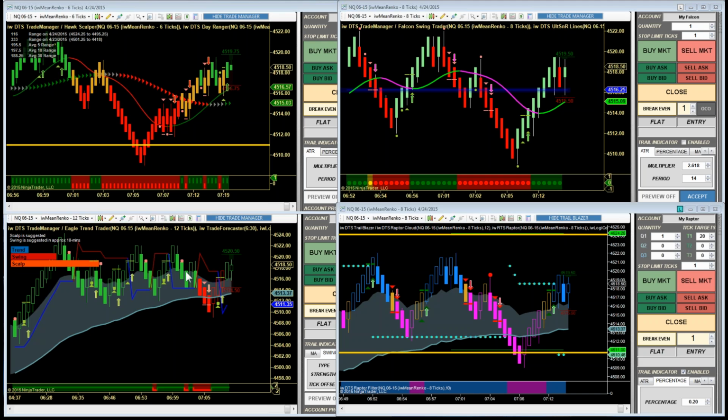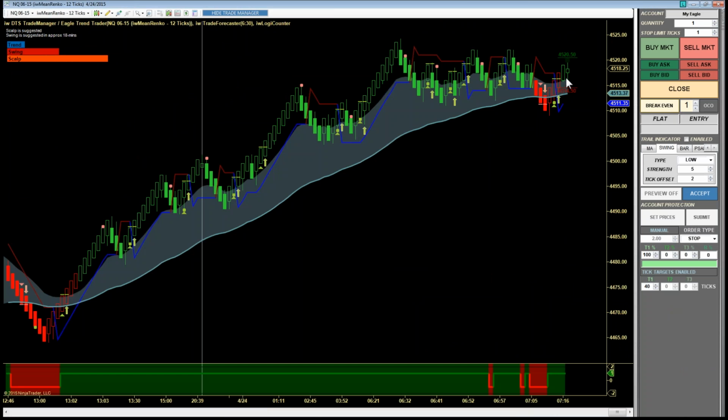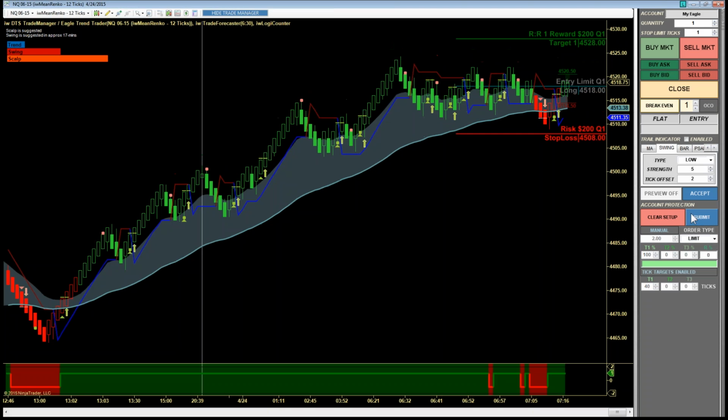Wow, this eagle signal is still holding strong. Now, I wonder if I can test Mike's signal this way. Let me see if I can throw a limit in there and still catch it. See if they'll back up a little bit and bring us in.